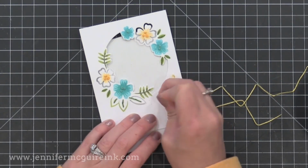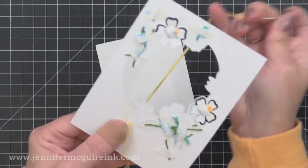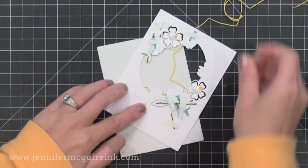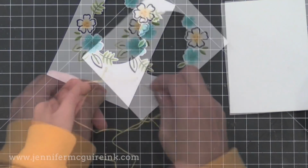So now it's time to do some French knots. So I'm just poking one hole for each knot that I want. Decided to use yellow thread for this, and I'm going to tape the end to the back. Now this is how you do the French knot, and I'll do it a few times so you can see.